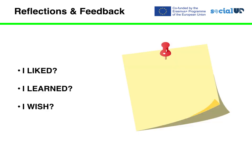All the way through the process we use something called reflection and feedback as we go through these stages, and we use a simple tool getting people to identify in their post-it notes individually what they liked, what they learned, and what they wished they had done during these activities. And getting them to frame "I wish" is a positive way of getting them to reframe what they didn't like, but it gets their ideas for how we might improve.